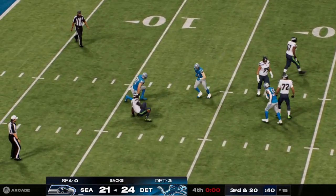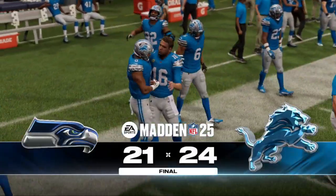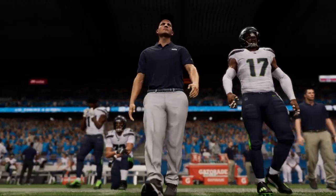Oh, he can't get rid of it, and he's taken down. So it's a win here for the Lions. They took this one down to the wire. The late field goal does the trick. Walk away with the victory.